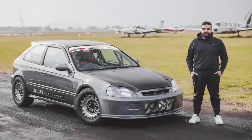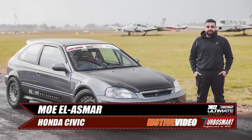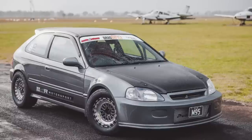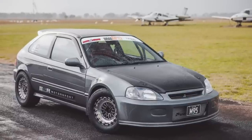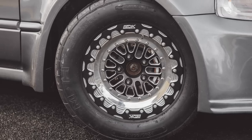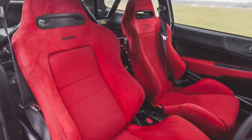Our next competitor is also an old-school chassis with a modern twist: Moe's all-wheel drive, K-swapped Honda Civic. On the exterior, there is a carbon bonnet and hatch and wide-body front guards to fit the Belac billet wheels wrapped in drag radials front and rear. Inside, there is a roll cage, Recaro seats and custom trim.